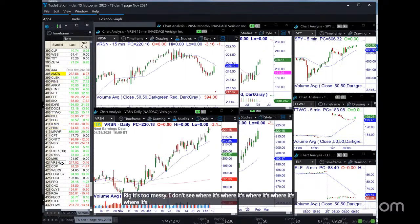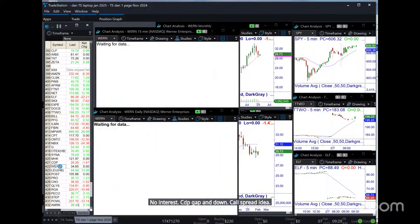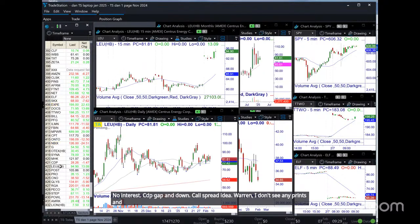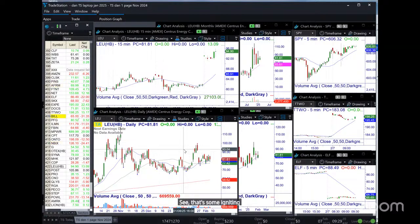VeriSign 217. No interest. CDP gapping down. Call spread idea. Warren, I don't see any prints, and it's garbage. LEU 94. Bullish gap. See, that's an igniting gap. That looks great. So watch that on a pullback. Both directional. Wow, you got the gap fill here, so I don't like it as a directional, but put spread.